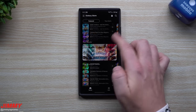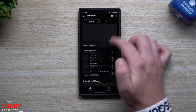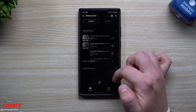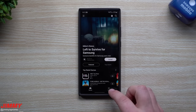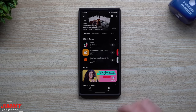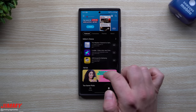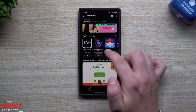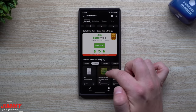So if you go inside of featured again, we already went through all of this or majority of all this. So you can just see that there's a lot going on here. And sometimes it's a little bit easier to discover new games through the Galaxy Store versus just the Play Store. Then underneath the apps, this is where you have the applications that are editor's choice. You can go through a lot of these really cool applications you're able to use. Here's the top game picks. So even though we're not inside games anymore, there is some games sitting right there.